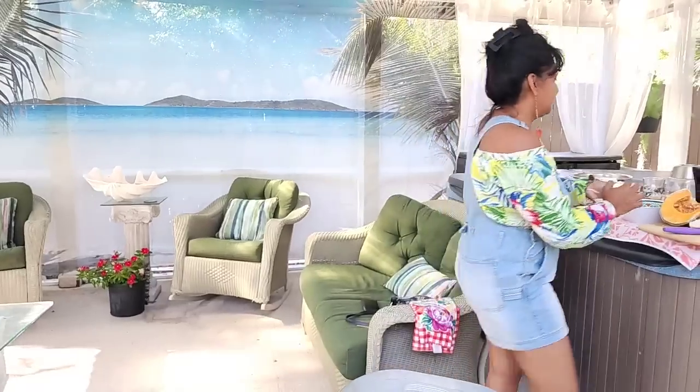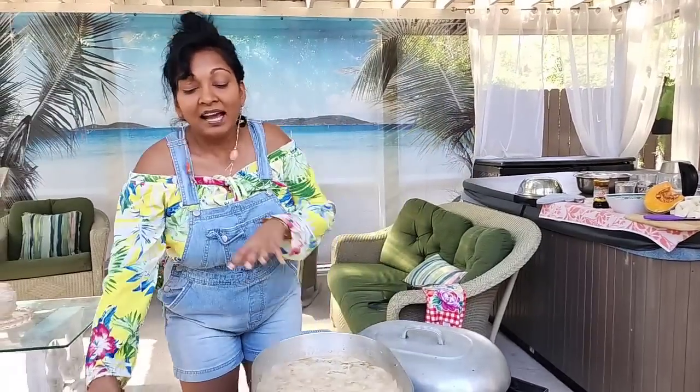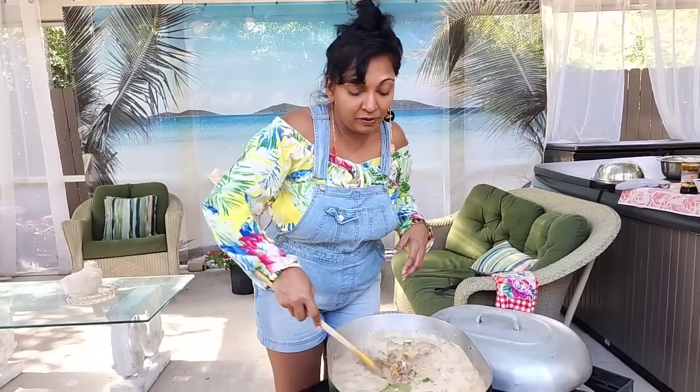I'm gonna wait to put in the cassava because I don't want the cassava to melt away. This cassava boils very fast. So I'll wait a few more minutes and let this cook up a little bit, and then I'll put the other stuff I want to put in there.